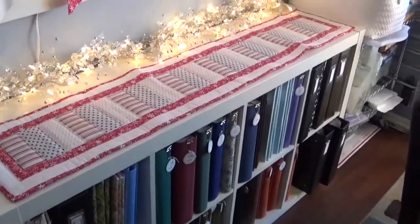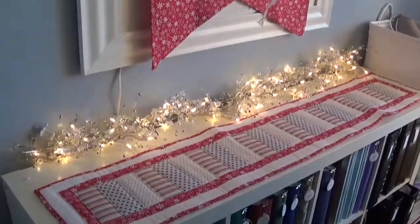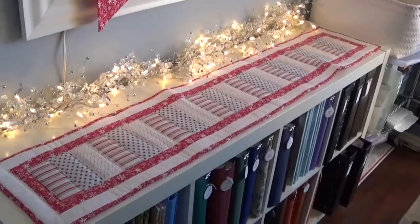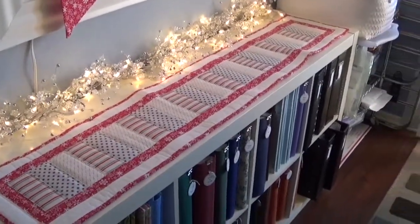So now I think I'm going to pull out some more stuff, and maybe we'll finish decorating this, I guess, scape, for lack of a better word. Okay?